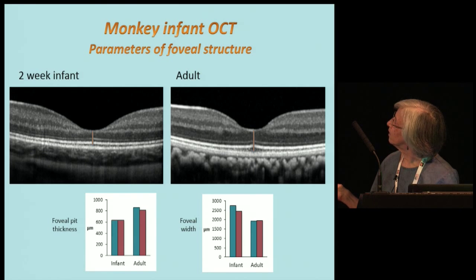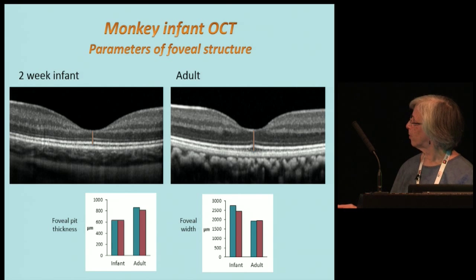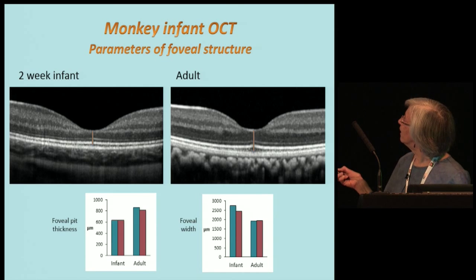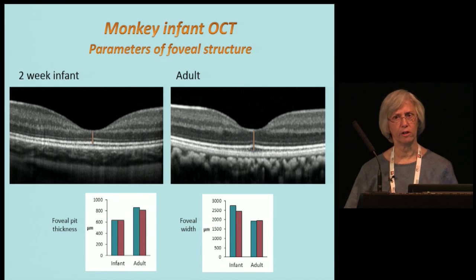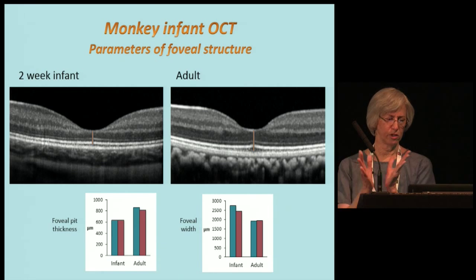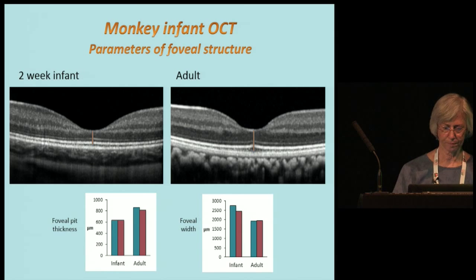This is a young infant. This is an adult. And these are just a couple of the parameters. This is the thickness of the foveal pit here, thickness of the retina and the foveal pit. And this is foveal width, which is reduced with maturation. So the foveal pit starts out shallow and wide and becomes narrower and deeper with development.